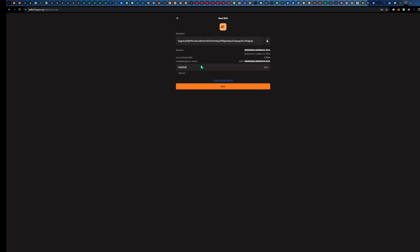I want to send 1 million, 10 million, no problem. The gas fee, the fee for the transaction. The minimum reserve in the wallet is going to be 0.5, half of a Bugna, which is nothing. It's less than pennies, right? And the transaction cost is also very, very cheap. It's 0.00002 Bugna, so it's nothing, right?